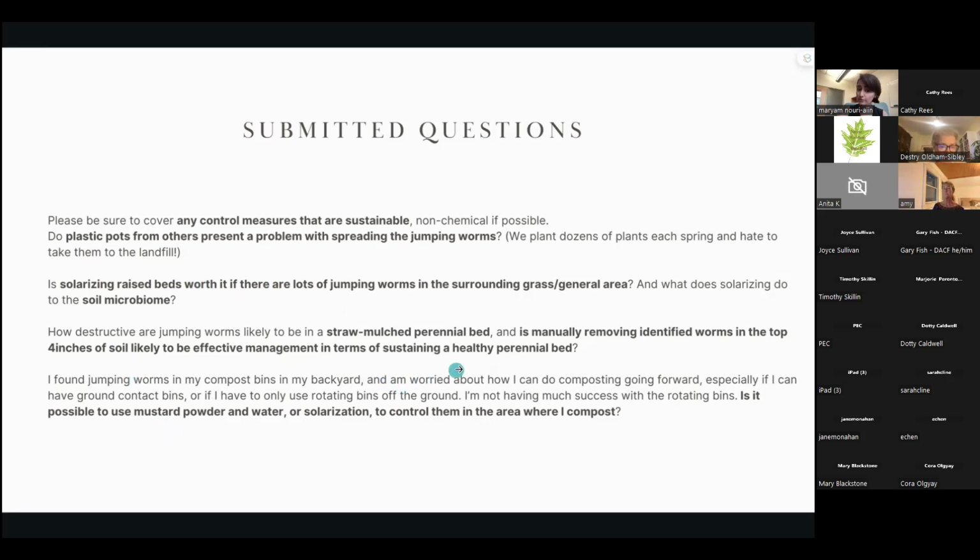How destructive are jumping worms to a straw mulch perennial bed, and removing them manually? They're not really destructive to perennial beds usually. Maybe on seedlings, or if a plant starts from seed, there might be some effects, but I can't really say that for sure. But a straw mulch might provide a good shelter for them, with a lot of microbial activity and moisture. So they might be happier and healthier in the straw mulch if you have that.